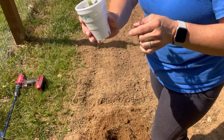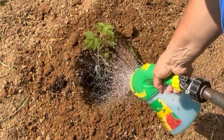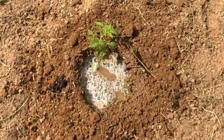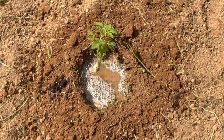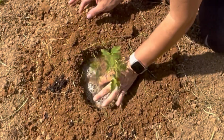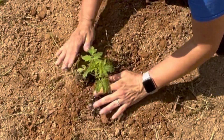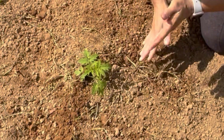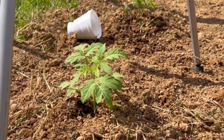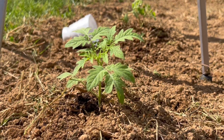All right, then I'm going to take my tomato out. I'm going to set it in the ground. I'm just going to fill it like that, let it settle for a second. There we have it. Just to put it into perspective so that you can see, this is how deep I planted those tomatoes, all the way up to their first set of true leaves.